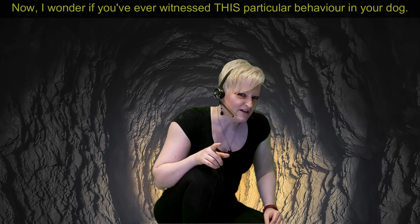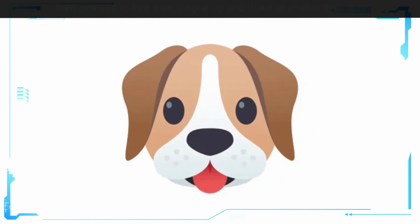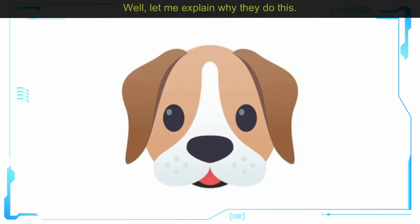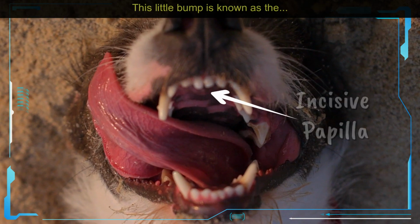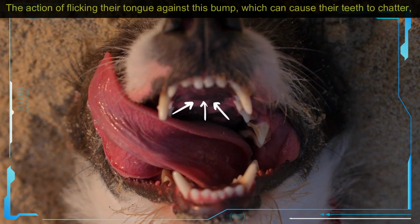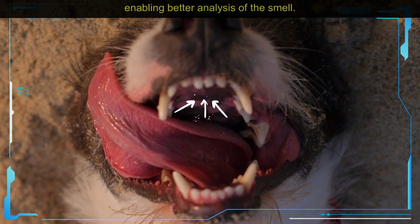Now, I wonder if you've ever witnessed this particular behaviour in your dog. They sniff or lick something, then proceed to flick their tongue up and down or chatter their teeth. Well, let me explain why they do this. If you look at the roof of your dog's mouth, you should be able to see a small bump. This little bump is known as the incisive papilla, and it communicates with the vomeronasal organ. The action of flicking their tongue against this bump, which can cause their teeth to chatter, sends scent molecules towards their incisive papilla and on to the vomeronasal organ, enabling better analysis of the smell.